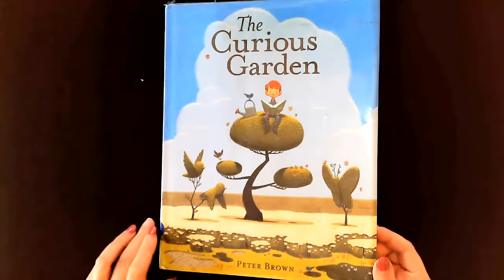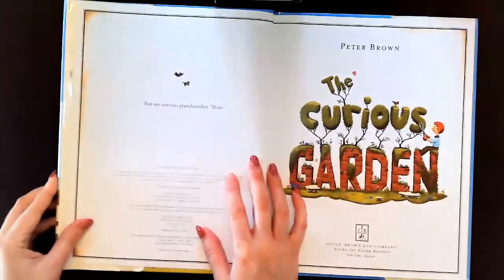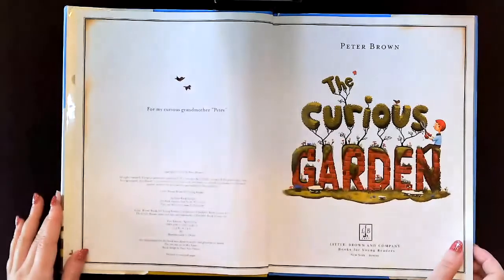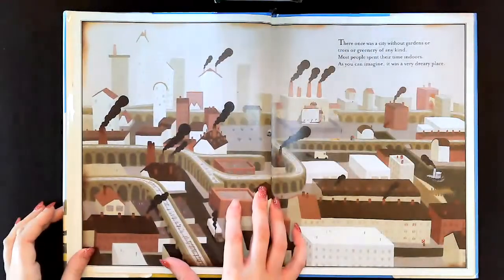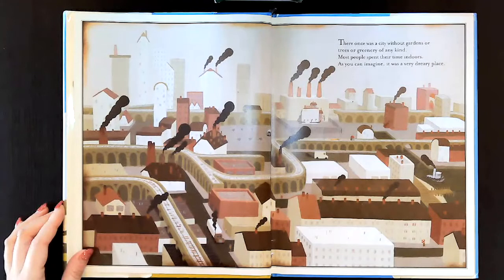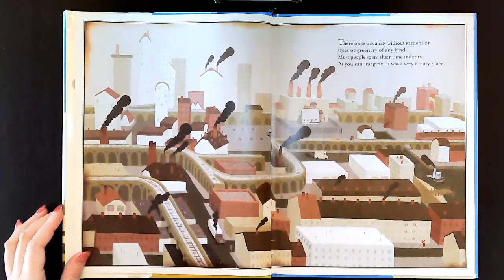The Curious Garden. This is the title page. The Curious Garden. There was once a city without gardens or trees or greenery of any kind. Most people spent their time indoors.